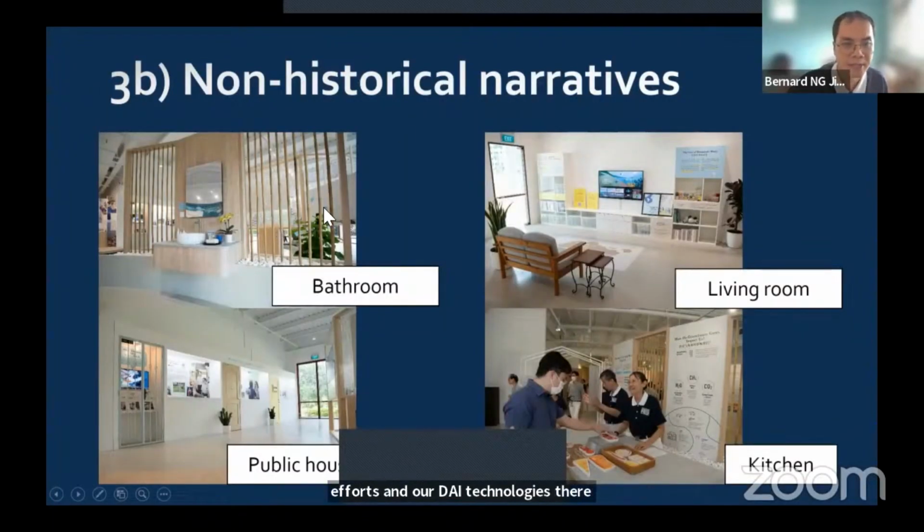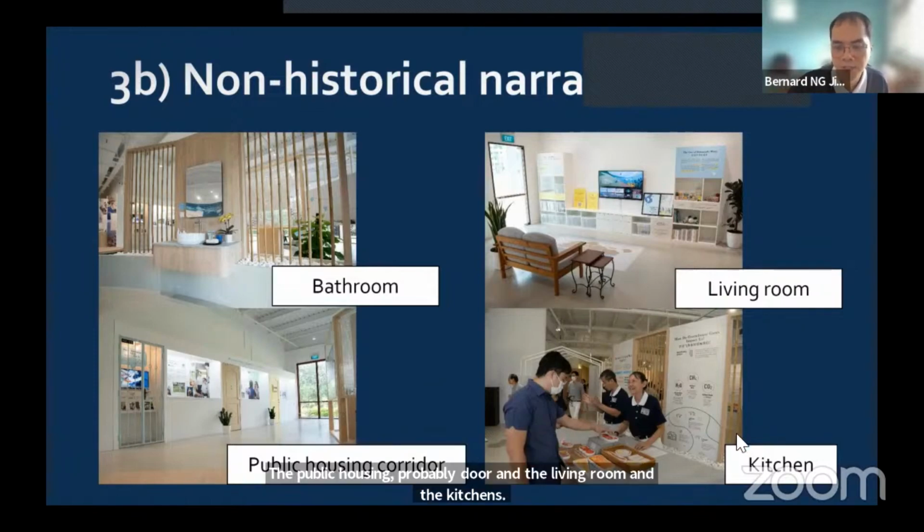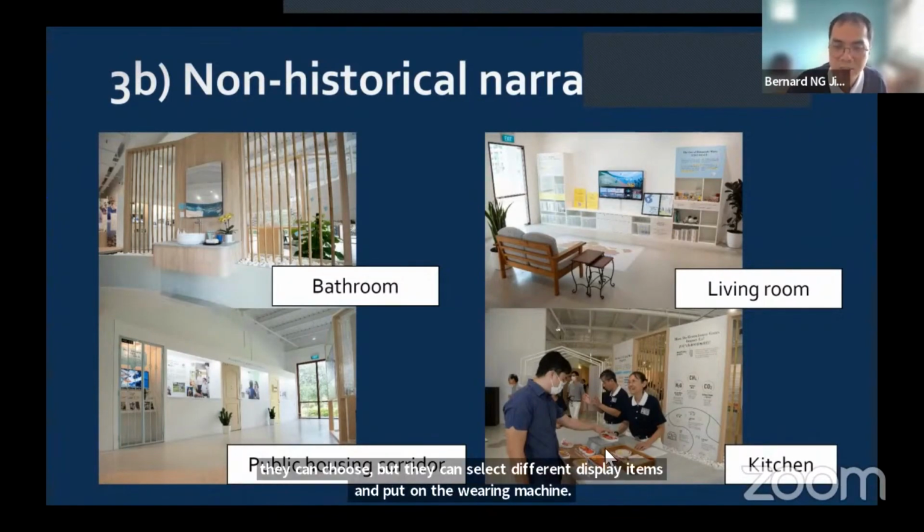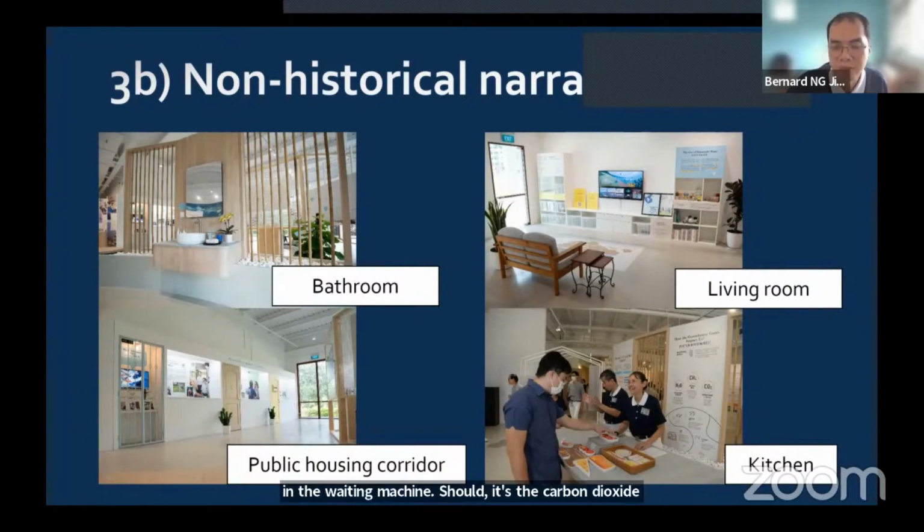So these are the settings that I talked about: the bathroom, the public housing corridor, the living room and the kitchen. For the kitchen, because we want to emphasize the benefit of vegetarianism or plant-based diets, there will be a role play between the volunteers and the visitors. Our volunteer will act as a chef to ask what kind of food they want prepared. Then they can choose, selecting different display items and putting them on the weighing machine. When they put an item on the weighing machine, the number shown is the carbon dioxide footprint instead of the real weight in kg.